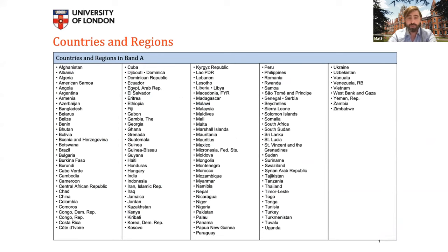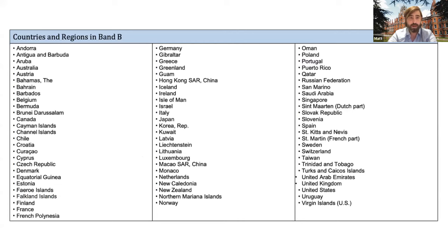So please have a quick scan through, and in a second I'll show you the band B countries, and if you're on that list, obviously you'd be paying the 12,000. So can we move to the band B list? Once again, I'll leave this up for about 30 seconds, just have a scan through. If there's any query, once again, please reach out to me after the webinar, and I'll be able to confirm which country you would be in.